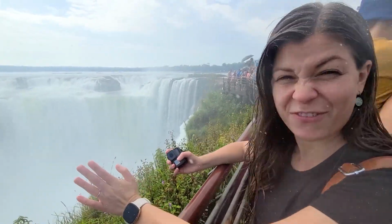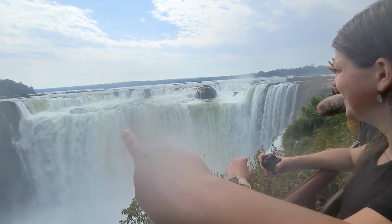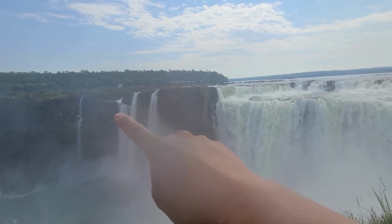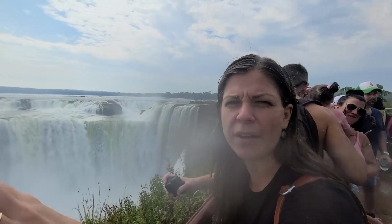Hey, you know what's so cool about Iguazu Falls? It is the widest falls in the world. Not the tallest, that one, Angel Falls in Venezuela, has. But the widest and with the most falls in one spot, there's like 275 of them here. There, I count 1. I think that's like a whole one, so that's 2, 3, 4, 5. Just a few more down there.